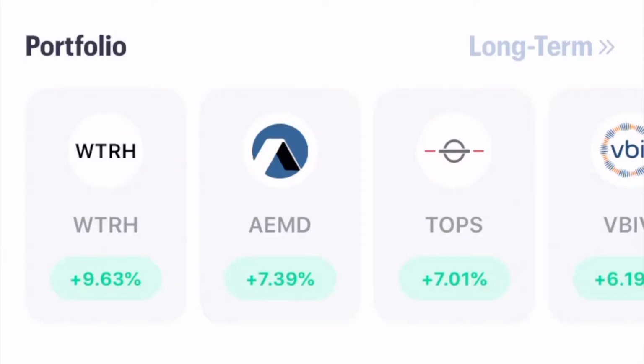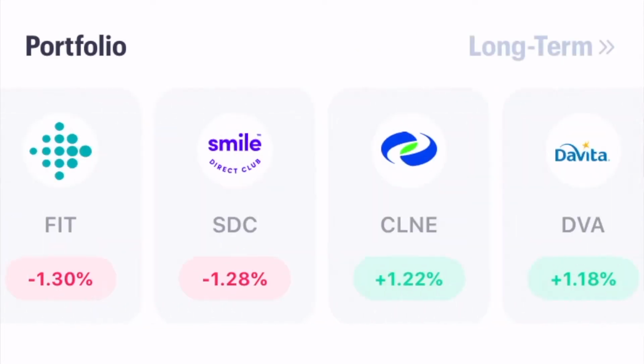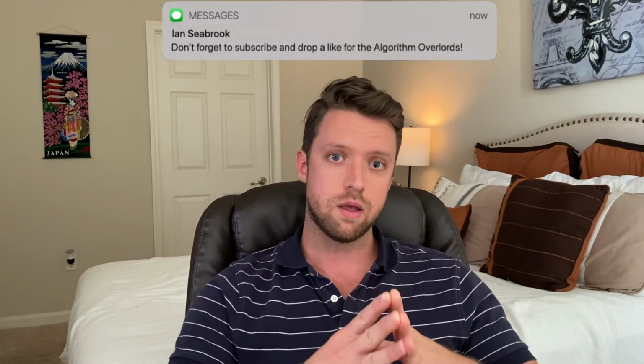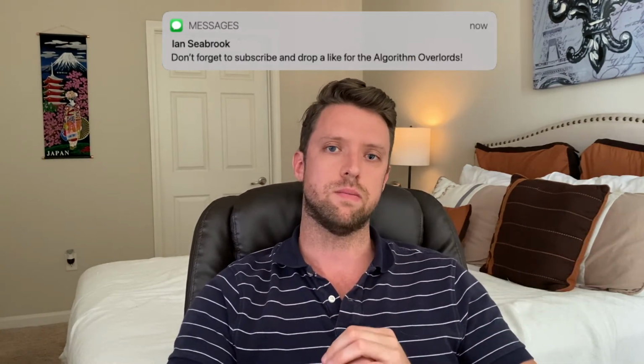Next update. Public introduced the long-term portfolio feature a few weeks ago. It allows users to group stocks based on either a standard portfolio classification or a long-term portfolio classification. This doesn't change anything about your portfolio. It just helps you organize your stocks. This is a really great feature for me because I know there's stocks that I want to hold on for the long run, and I want to make sure those are classified differently than the rest of my portfolio. So it's nice to have those long-term stocks separated from the ones I might not keep that long.